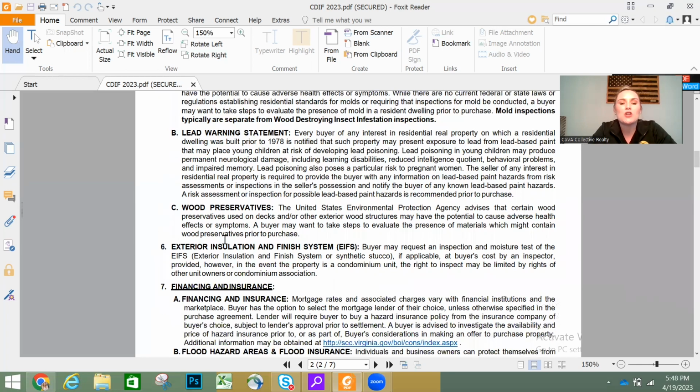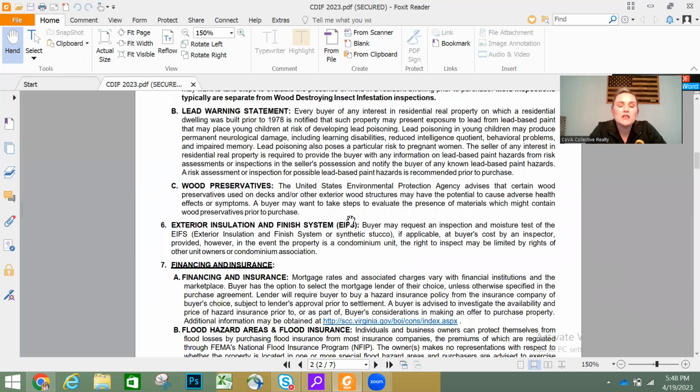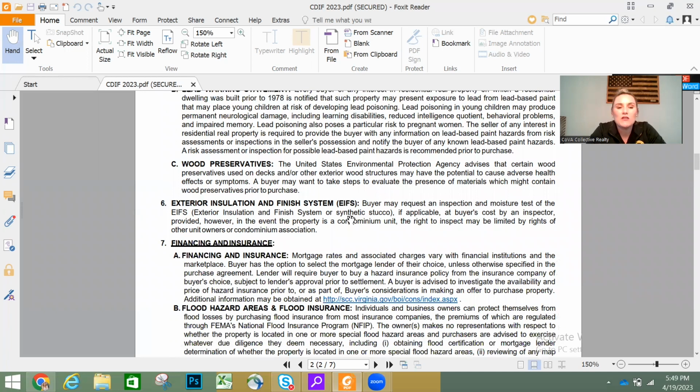For C, wood preservatives. This one is pretty silly. It's just saying that if you are to get rid of any decking or fencing, that you do get rid of that wood properly, especially if it was stained. You can't just throw it in a fire in your backyard because it could emit harmful fumes into the environment, so make sure that you're disposing of that wood properly.